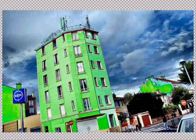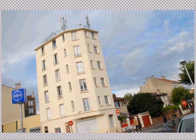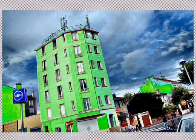So there it is, a bit of fun, the difference between bland old buildings and inventing a little bit of a story and creating an image to go with it.